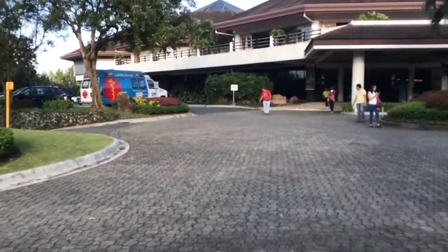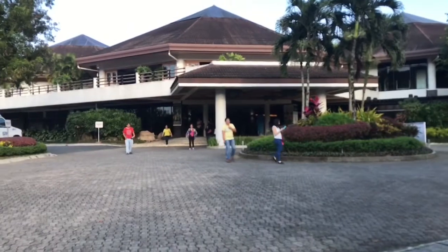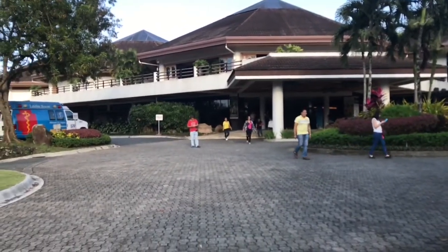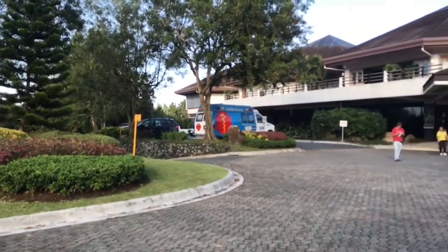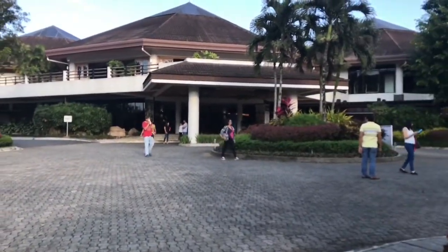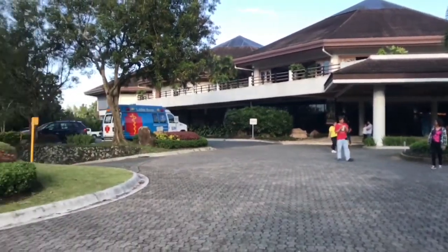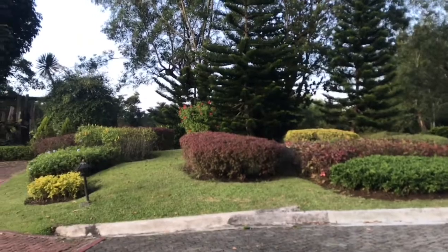But this one is actually the sports center. So this is the sports center here in Tagaytay Country Club. And here you'll also have a lap pool and stuff, I think a gym, etc. inside. I don't want to go in because I might get lost. I can't find my cousin anymore, so I don't know if I should be heading back or waiting for her here.